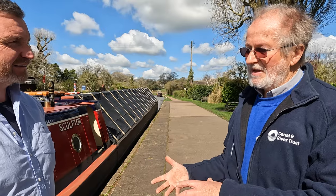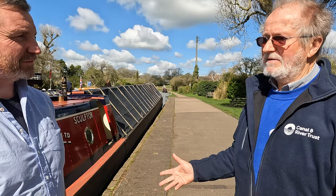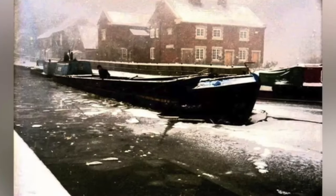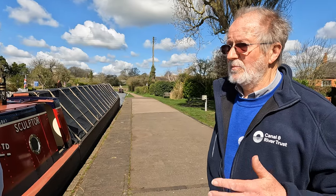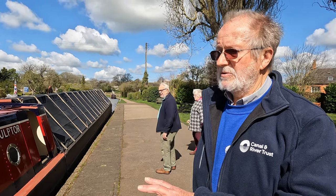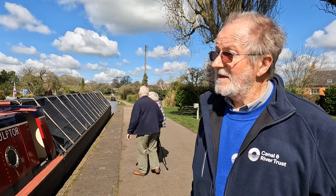The principle of Sculptor being restored at the time was to put it back into working order. After that period, we've got photographs of her working on the Shropshire Union in '71 time, really good photographs of Sculptor, not in these colours, in the old BW blue and white. So that was Sculptor's working life. But when that working life came to an end, probably at the end of the 70s, early 80s, she was fully restored and brought into the museum collection as an example of this class of boat.